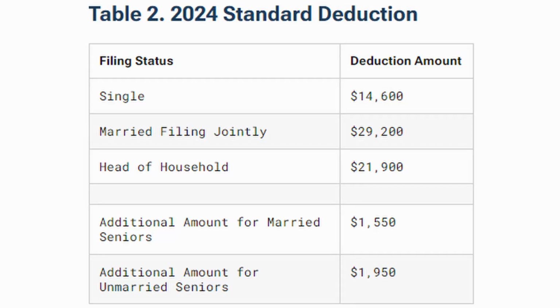The first thing we're going to do is fill up the floor first. We're going to fill up that standard deduction. And that's going to mostly come from, you guessed it, Social Security income. So their standard deduction starts at $29,200, and since they're both over the age of 65, we can add $1,550 times 2, so we get a total standard deduction of $32,300 for this couple. And then I'm going to put that they're going to be receiving about $30,000 in Social Security benefits.